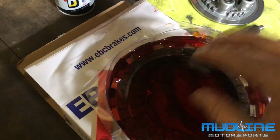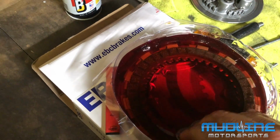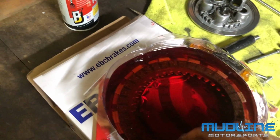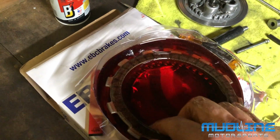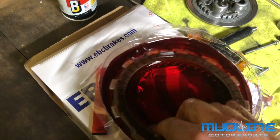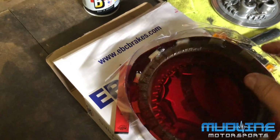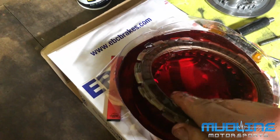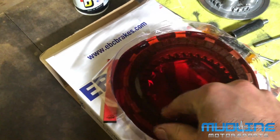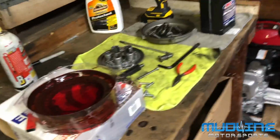Another cool thing with this model KX is that on some clutch kits, depending on what you're doing, like I did a YFZ last week, it had a couple of spring cushion plates and different types of plates, and the first one that went on there was real thin. These are all the same thickness, so you really can't mess up on these. So I'm going to go ahead and start installing these, and we'll keep the video rolling.